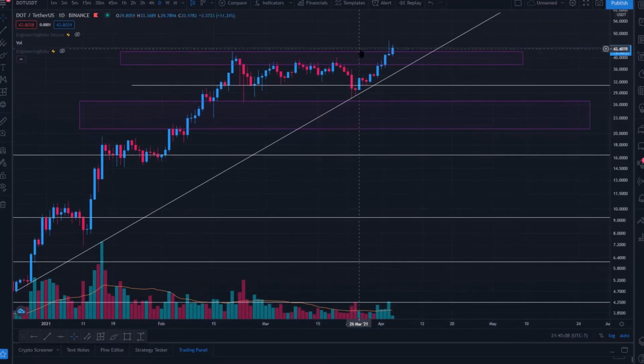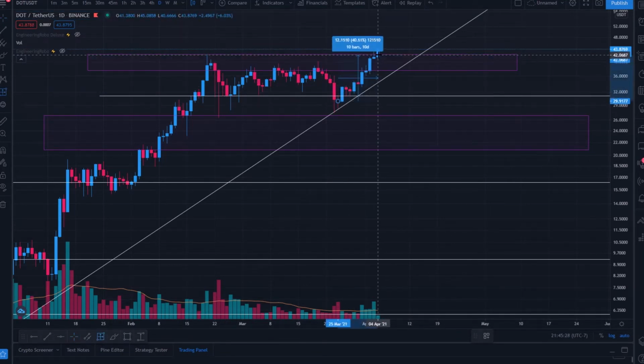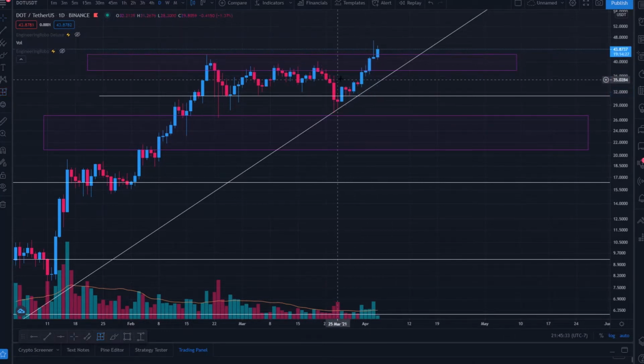$46.50, where we faced a little bit of a sell-off, a quick pullback within yesterday's candle, a good 11% pullback as we swing above the previous swing high. But we are up pretty much 43%, 47%, almost over 50% in a little over a week. So that is pretty serious upward movement in a relatively short amount of time.